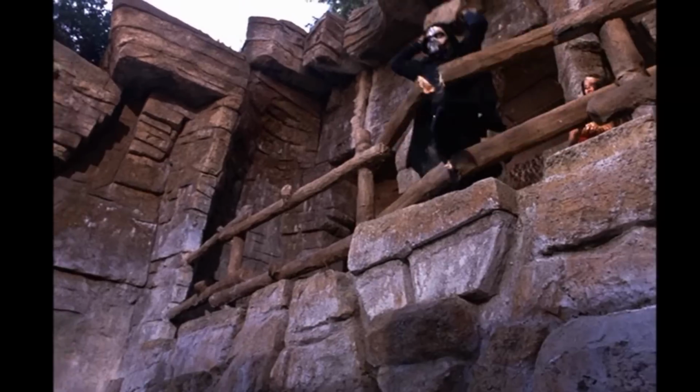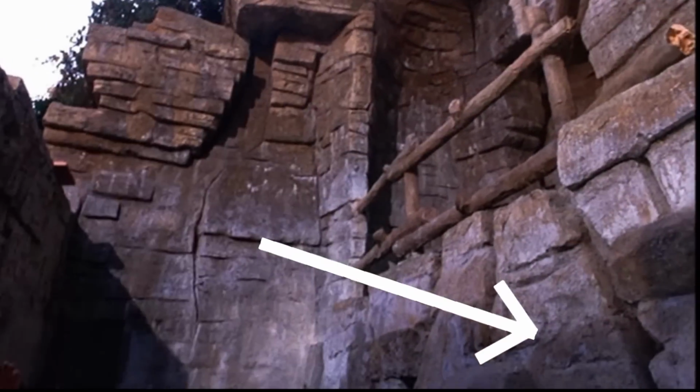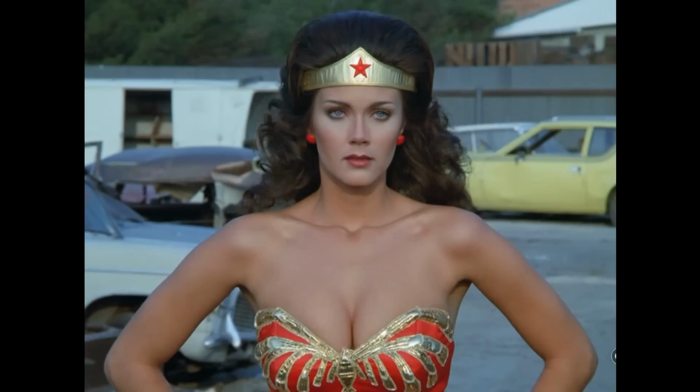In part 2, Wonder Woman sends this Darth Vader mutant look-alike over a railing right into what is probably a stuntman's airbag. I guess even supervillains like to be safe, especially when up against Wonder Woman.